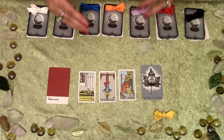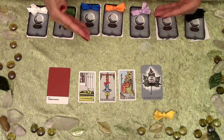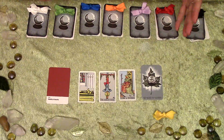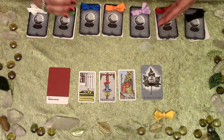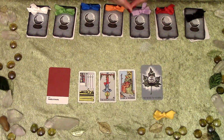With the Hanged Man, we've got making sure that you are looking at things from a different perspective, okay? So if you have been looking at the situation one way, try to see what it would be like from maybe another person's point of view, or from an opposing point of view. You might want to play devil's advocate, that kind of thing.